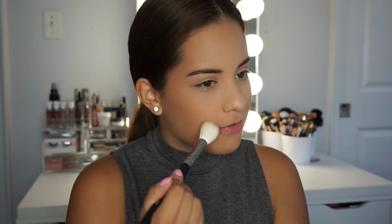Tarte Exposed. I love this blush so much. It's like that perfect blush for every day or to glam it up. I feel like it goes with every makeup look that you can possibly do. It's just so universal. That's why I love it so much. Sometimes I can go ham on this blush because I love it so much, and I don't realize until I look in the mirror, I'm like, okay, girl.